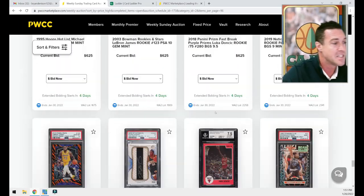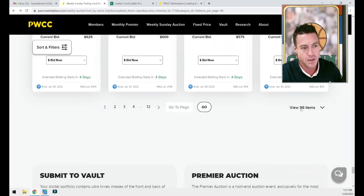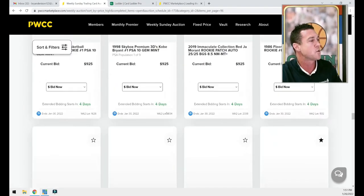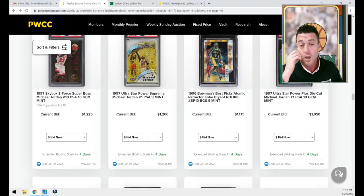That's it, guys. That's 96 cards. As you see, 96 items, 96 cards. That's it. Start to finish. Some of these cards are super interesting. I'm really excited to see what they go for.